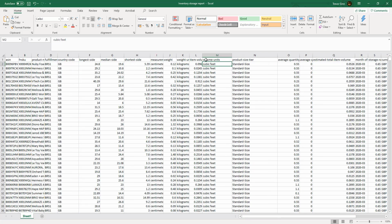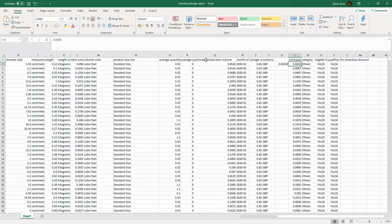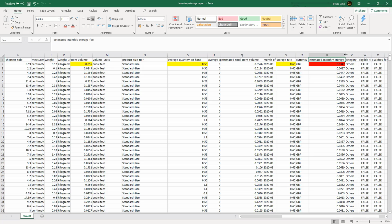FBA storage fees are charged on the average daily volume which is stored. Given this information, Amazon calculates the estimated monthly storage fee, which can be seen here in column V. So to work for this example in detail, in this case the item volume is 0.096 cubic feet. The average quantity on hand is 0.055, that's over the course of a month. The storage rate is 0.065 pounds per cubic foot per month. If you multiply this together, you get the estimated monthly storage fee of 3.42 pence.